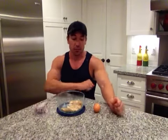Today I have different protein sources because I want to talk about the rate of digestion. Each protein source has a different rate at which it is broken down, and the structure or consistency of these proteins will let you know how fast or slow it's going to be broken down.